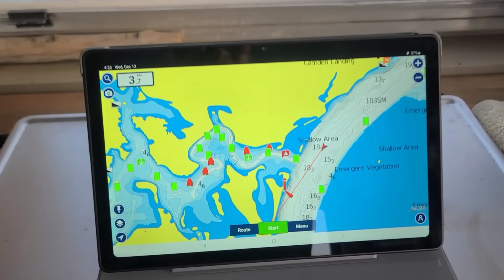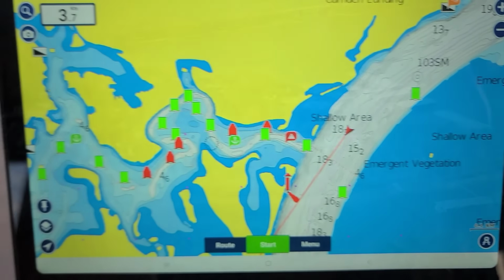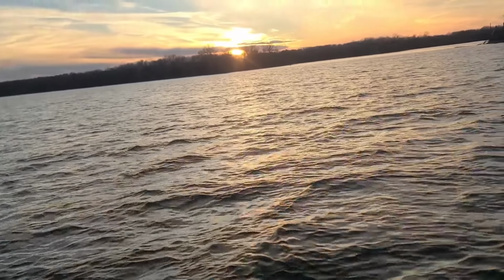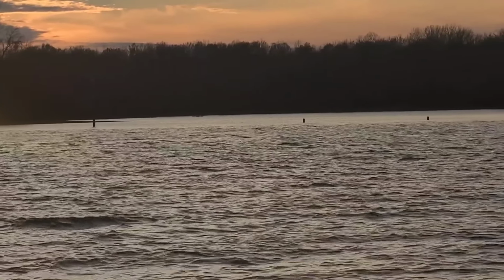Okay, I'm going to try to explain this to you real quick and do it at the same time. So we're coming around the corner here, trying to get into Birdsong Marina, which is this bay right here. You can see the entrance is very tight. And I think that's it. I think it's right between those two, right there. Let's give it a shot.